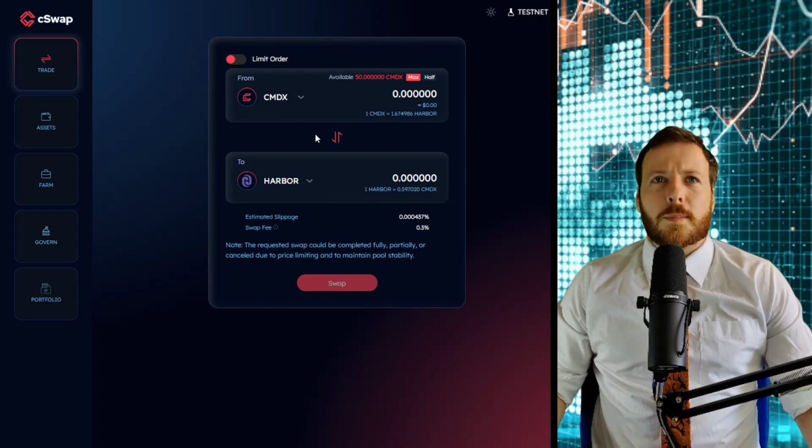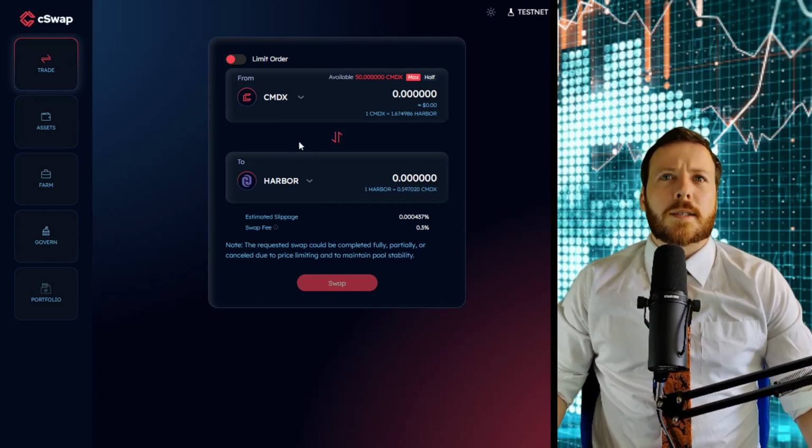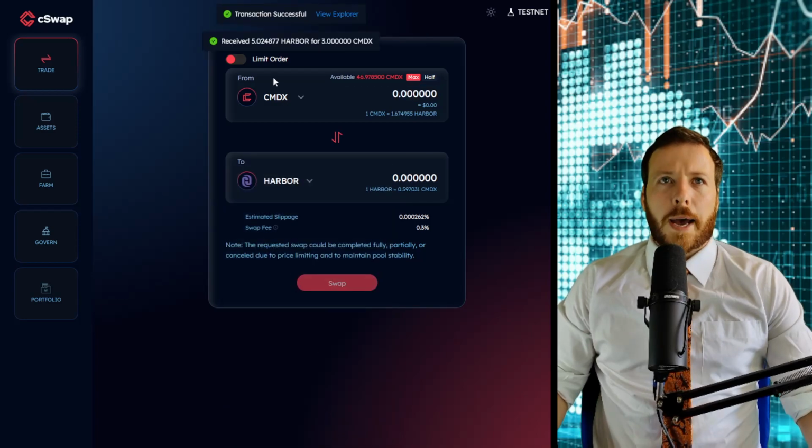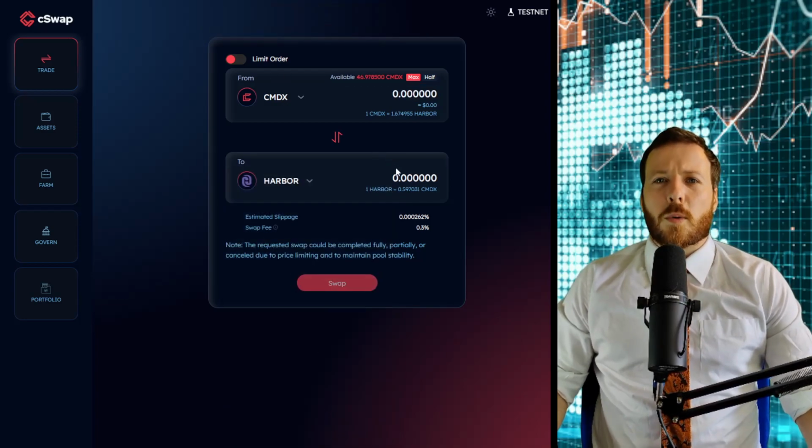The trade is quite simple and we can see that the user interface is quite nice. So you can see here I've got 50 Comdex. If I choose, let's say 3 Comdex, I want to swap that for their new token Harbor. I simply click swap here, approve, bang. So it's nice, simple and streamlined, just like what we expect on the Cosmos.